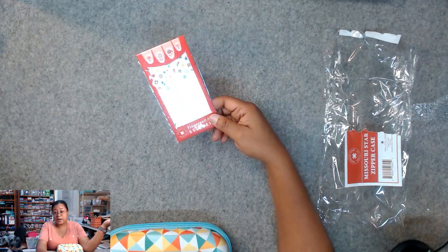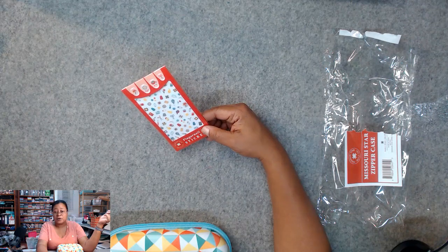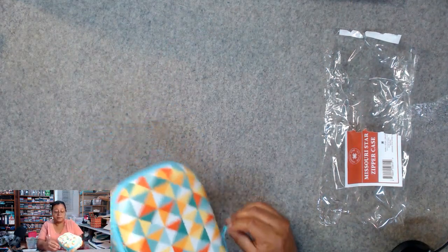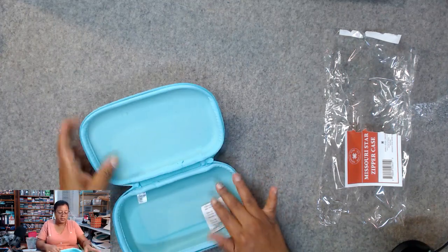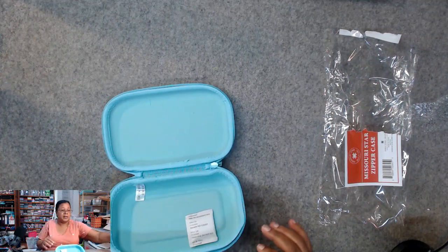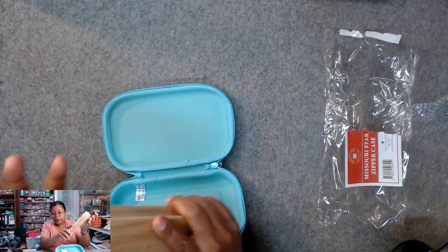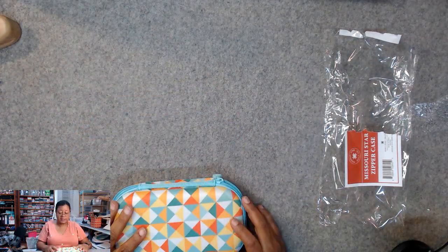Of course, my youngest child is 14, so we're past the sticker age. But I do like this here. It's sturdy, it's flexible, but it's stiff, right? So it's not like a hard case like wooden, but it is stiff. I do like this. I do like this a lot.